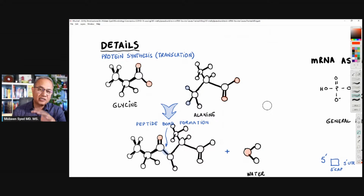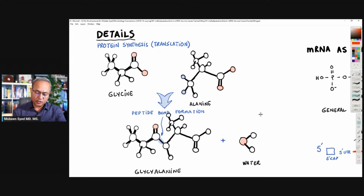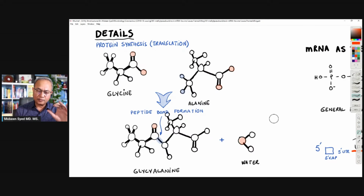Now I'm going to go into a little more detail of what exactly they looked at, and not all pieces of it. For example, I'm not going to talk about the exact ribosomal changes that they observed or the time delays that they saw, but I want to go over the main concepts. So here are the details.